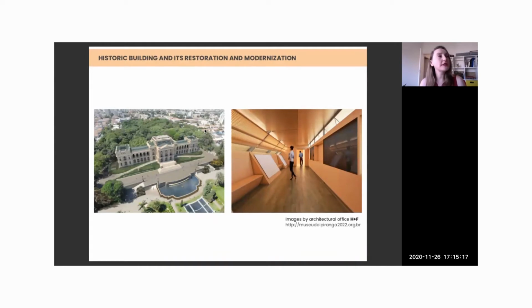In 2017, the national competition was held to choose an architectural design aiming to eliminate existing building pathologies, solving architectural barriers, and improve infrastructure services provided to the public. The Sao Paulo-based architectural office H+F developed a winning project and also was responsible for developing the construction documents during 2018 and 19.